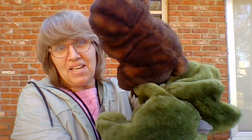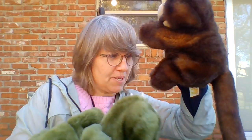3 little monkeys sitting in a tree, teasing Mr. Alligator. You can't catch me. Along comes Mr. Alligator, quiet as can be, and snaps that monkey right out of the tree. 2 little monkeys sitting in a tree, teasing Mr. Alligator. You can't catch me. Along comes Mr. Alligator, quiet as can be, and snaps that monkey right out of the tree.